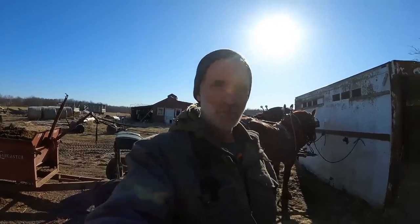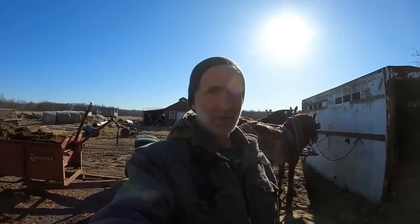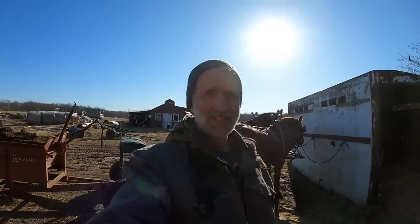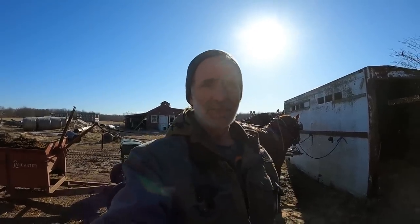This is actually the day before Easter, but we are going out and spreading a little manure this morning. Actually, this is our last load. I think this is our fifth load we've done this morning. The ground was frozen this morning, so we wanted to get some of the manure on the fields while we still could. And I'll show you where we went.